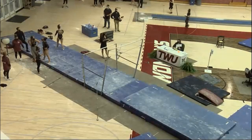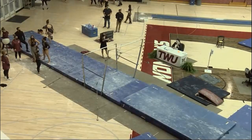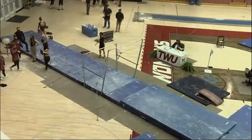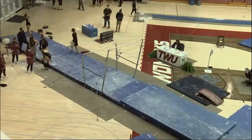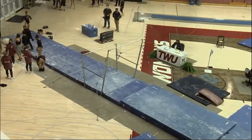Anastasia Webb will be the last to go for the Sooners as vault is now vacant as Centenary has just finished on that side, and Alex Pierce was the final leg for the Pioneers as the score just rolled in. A 9.475 was given to Alex.